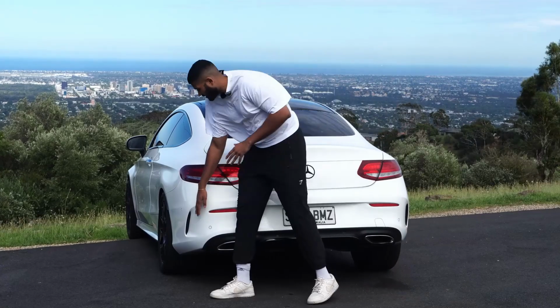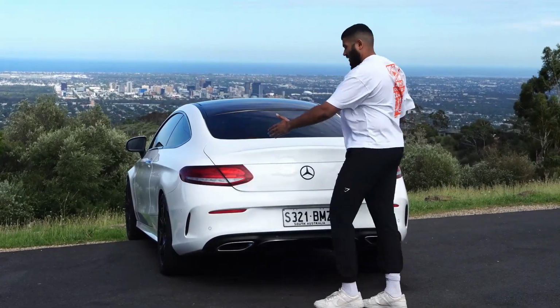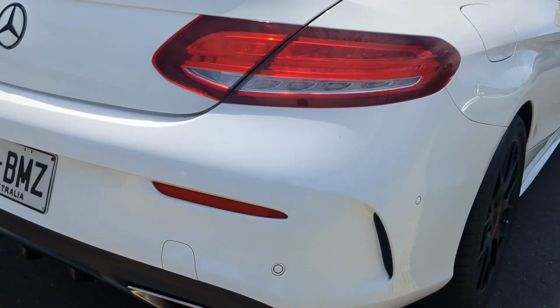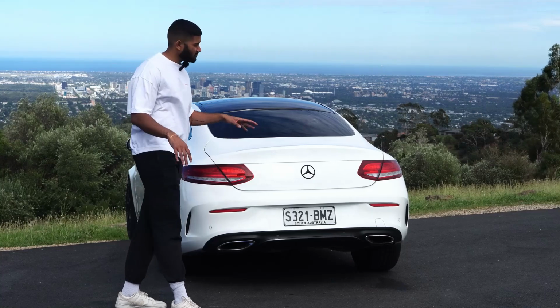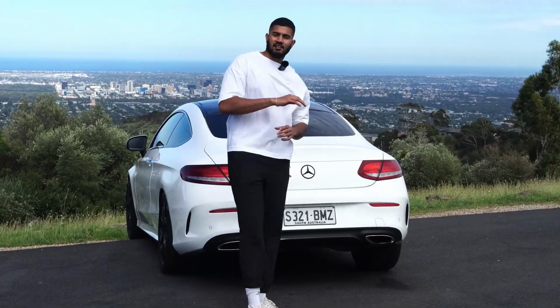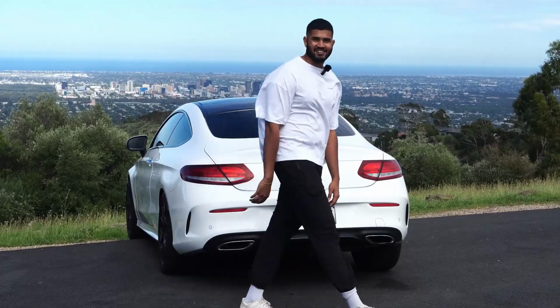Now, if you look here, that's a fake vent, but I gotta say it looks amazing, and this actually does make a difference, so I'm not mad about it. Summing up the exterior, it's got pretty eyes, a nice body, and a scrumptious rear. So yeah, we love this car.